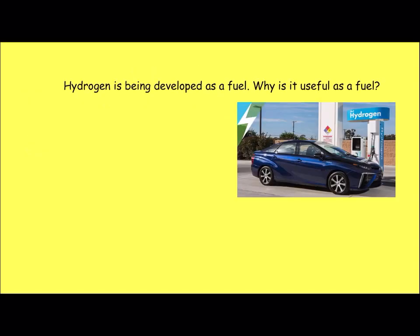Now, hydrogen is being developed as a fuel. Okay? If hydrogen is going to be a fuel in the standard way, what properties does it need to have? Well, it's very flammable, so that will make it a good fuel. But also, if you think about what will be made when hydrogen burns. If hydrogen burns, it reacts with oxygen. Obviously it doesn't contain any carbon. There's no carbon in the fuel. So what will be the only thing made when hydrogen burns as a fuel?